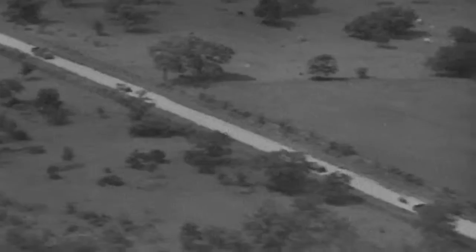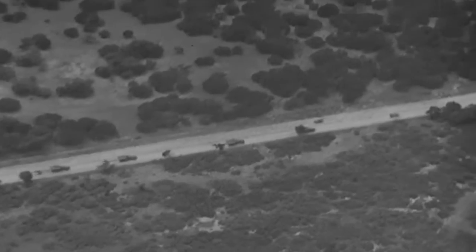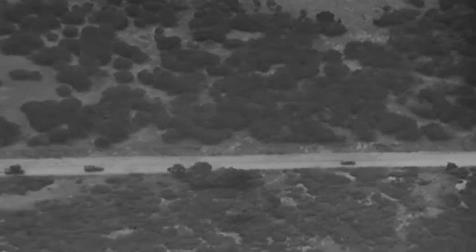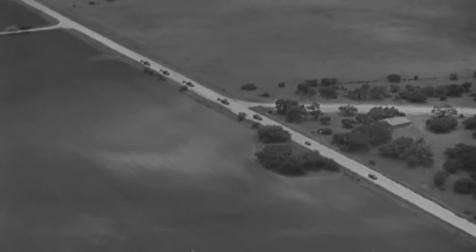Let's drop lower. You'd be attempting target, but can you see the guns even now? Here's some division artillery on the march. See the guns? Are they medium or light? Few observers could tell even from this altitude.